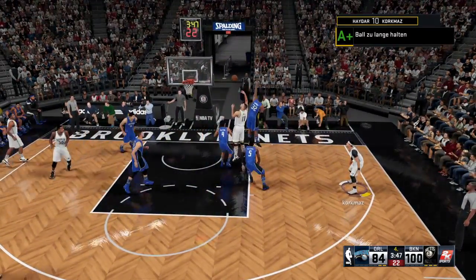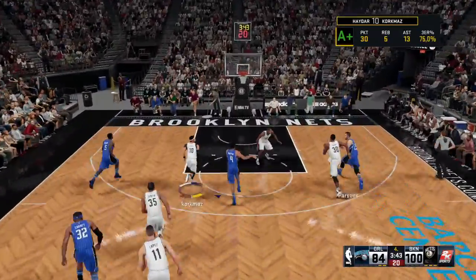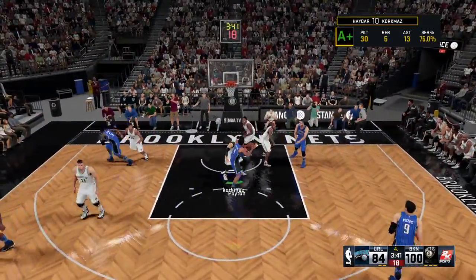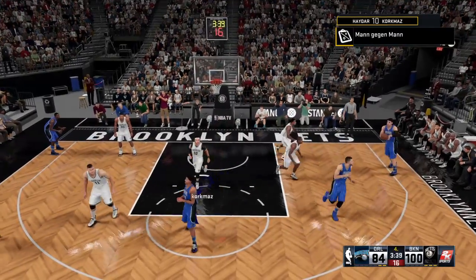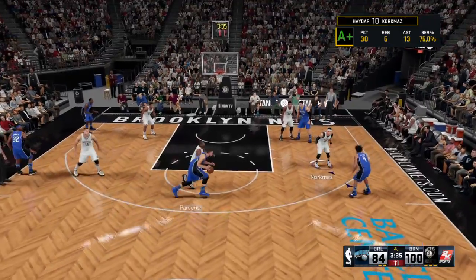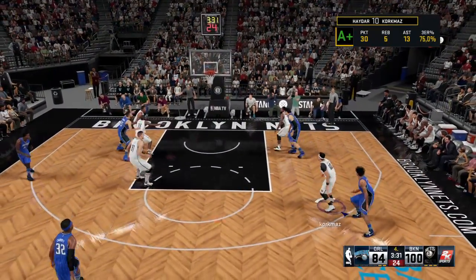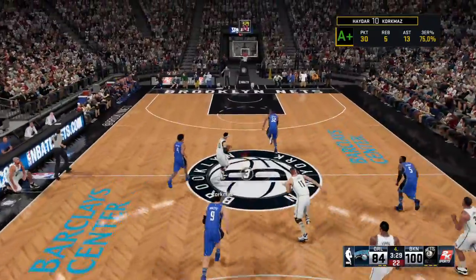Offensive rebound. It's blocked. And now Orlando on the break. Payton kicks to Vucevic. Orlando moving the ball around. Left side Parsons. The shot is off. Nets leading by 16.